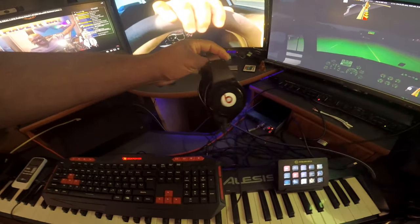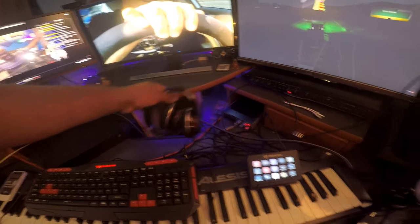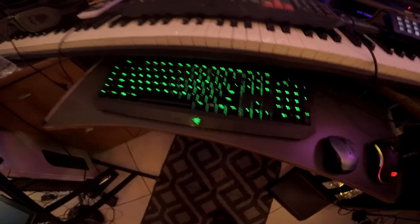And here are some Beats by Dre studio headphones here. I really do enjoy them. Sounds very crystal clear. Okay, here is my Razer keyboard.